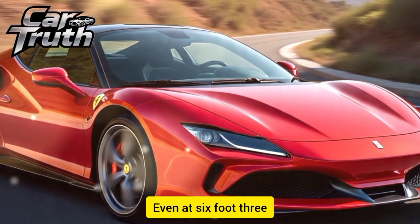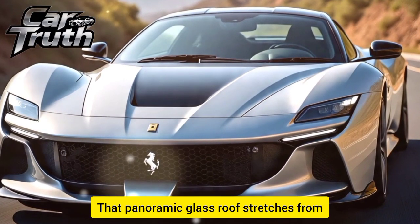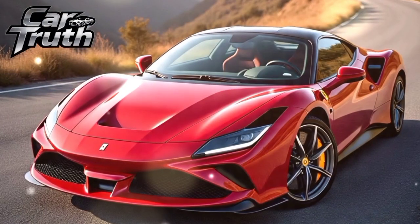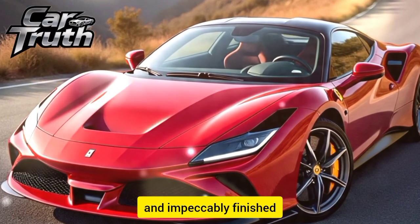Even at 6'3", I had over 7 inches of space between my knees and the front seat. And the ceiling? That panoramic glass roof stretches from the base of the windshield all the way to the rear window, making the cabin feel like a lounge in the sky. The materials? Luxurious, sustainable, and impeccably finished.